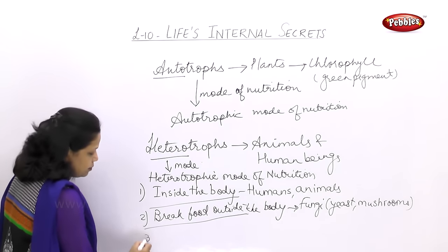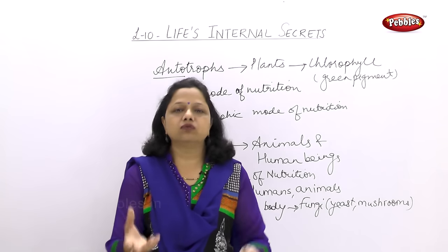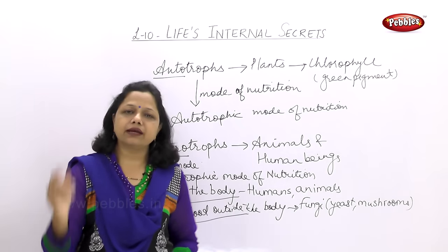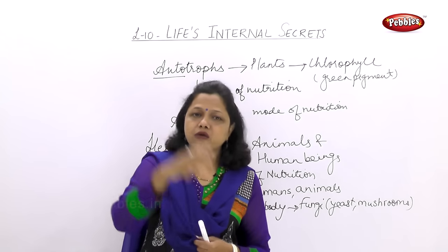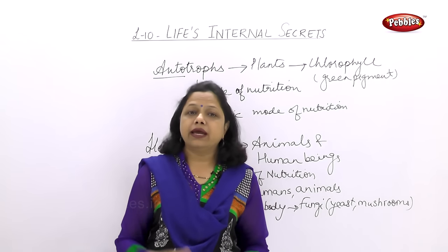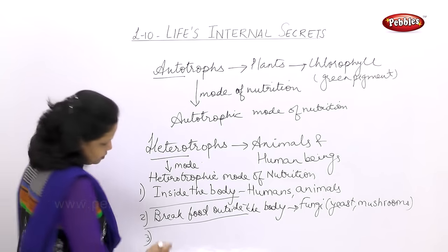Now the third type of mode of nutrition is they don't kill, they don't chew anything. What they do, they directly act on the host organism and then draw the nutrients by sucking it. So they attack the host organism inside their body, without killing.